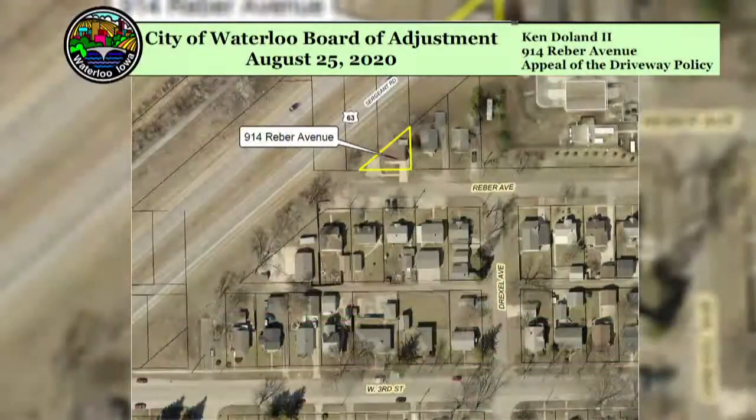Staff report. Yeah, this is a hybrid with the staff report. The applicant applied and was approved by building inspection to convert an attached garage to living space without having plans to construct a replacement garage. The zoning ordinance requires all new single-family homes to have a garage attached or detached when constructed. Therefore, the structure became non-compliant once the garage was converted to living space.